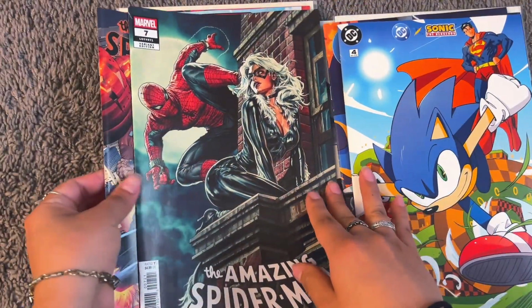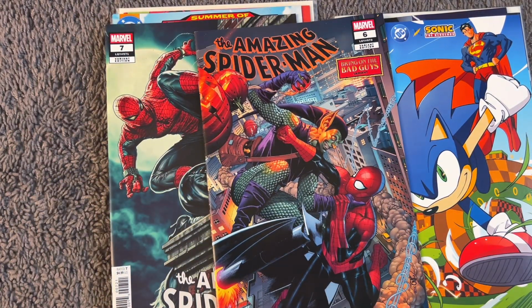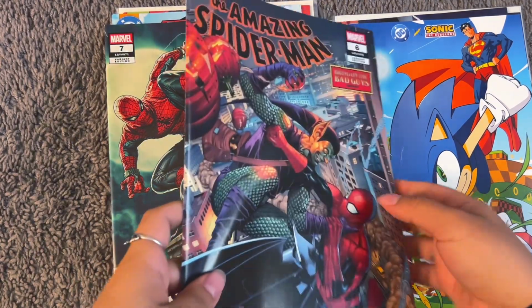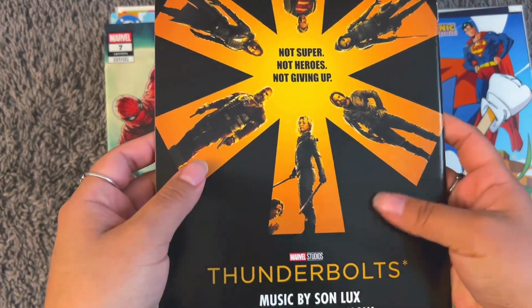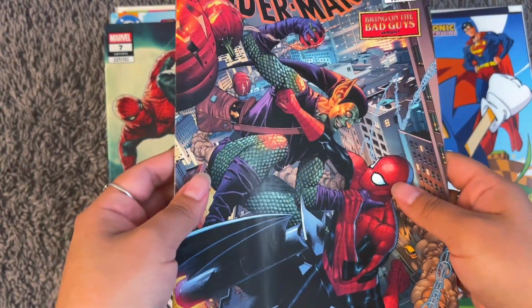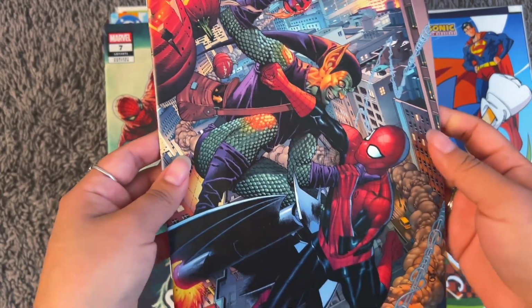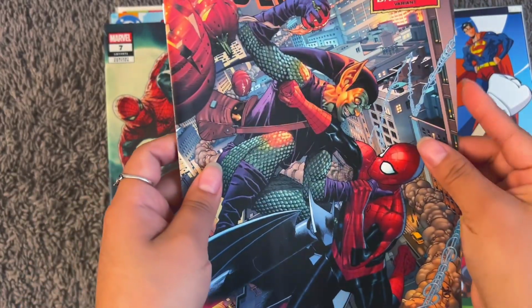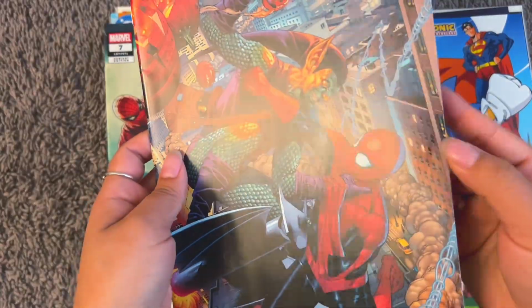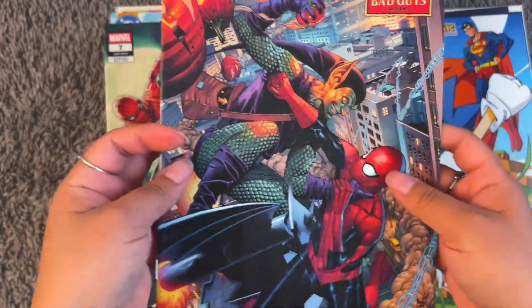Then I have issues 6 and 7 of The Amazing Spider-Man. I'm also really excited to read this. Took me a while to pick up these issues because I just haven't been to my local comic store in a bit. So it says bringing on the bad guys variant. So it looks like we have Green Goblin here. Yeah, I'm really excited to see what happens next.